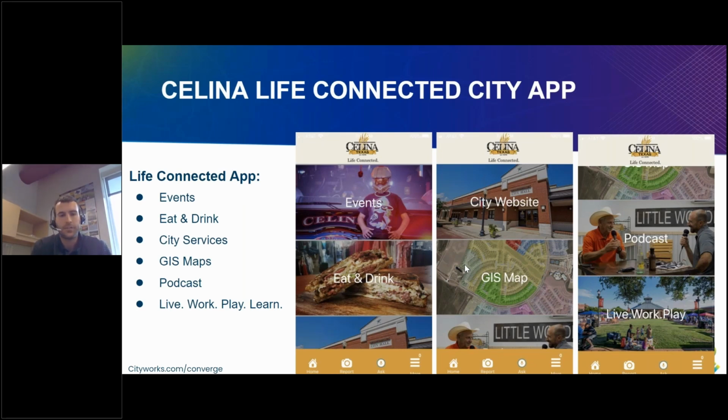As you can see, these are some of the main tiles. We have events integrated with Facebook, so anytime our marketing staff updates events, it's a smooth transition. We don't have to do anything on the back end. Eat and drink, we've integrated some of our GIS story maps so our residents have an idea of where to shop, and we really want people to shop locally and attract residents to come into our downtown.